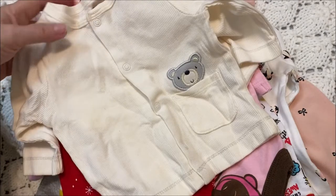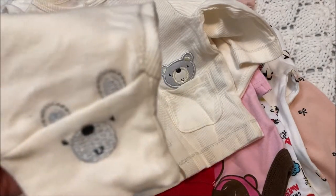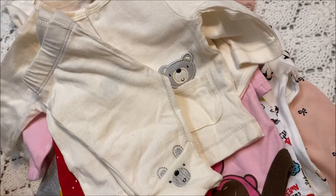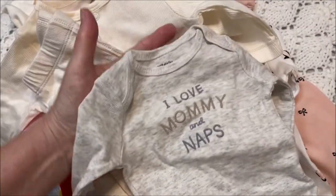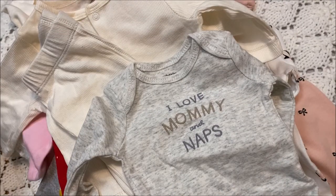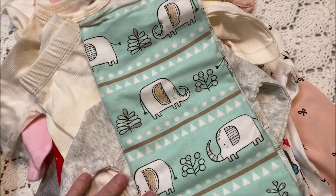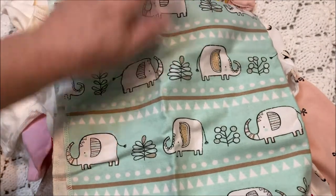Look here. Oh, a little bear peeking out of a pocket. And look at how cute the pants are with little bears at the bottom. Oh, so sweet. Cute little onesie says, I love mommy and naps. Wow. Oh, this is wonderful. All these little goodies in here. Wow, look at this. It's a little blanket. Oh, it has little elephants on it. Let's open it up so you can see a little bit more of them.